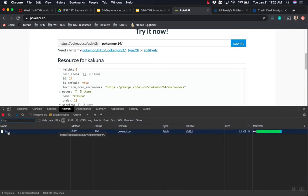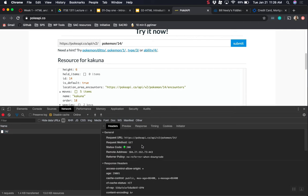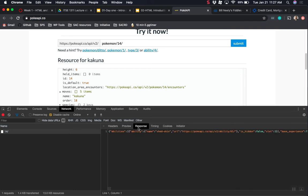We can see that I sent a request here, and you can look at the headers, which show you the type of information that was sent. It's essentially requesting a URL, very similar to if you had typed it up here in your browser. And then you can see the response that comes back. This is the information that was transmitted.